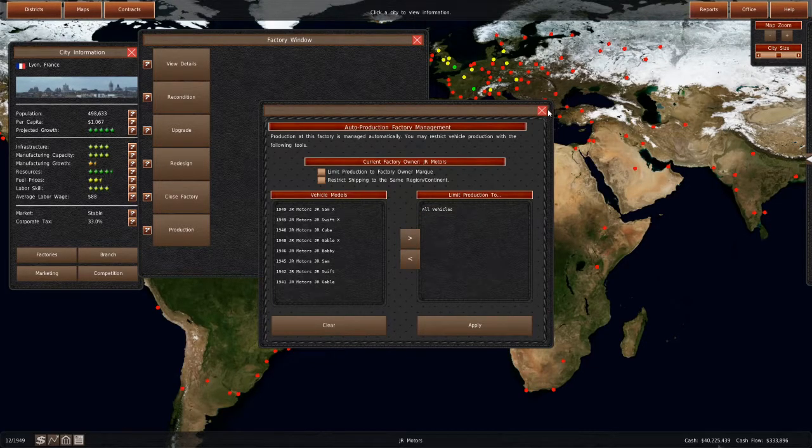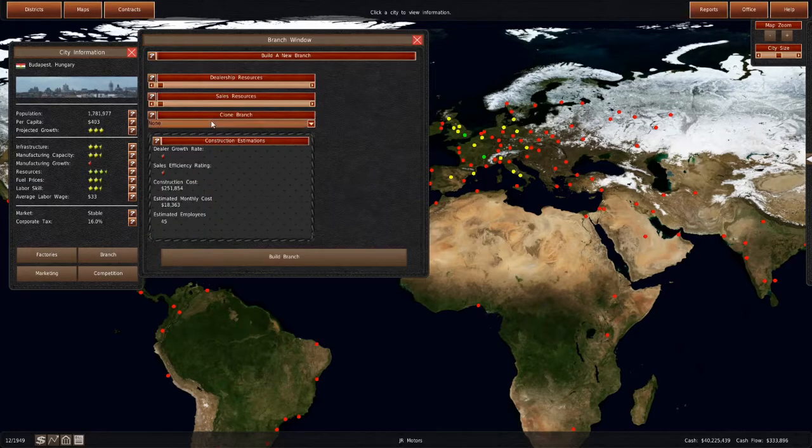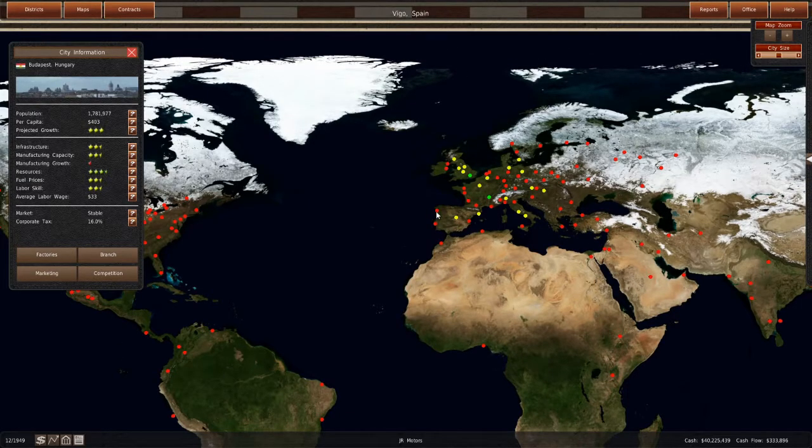All vehicles. So it's producing all vehicles. That's nice. Can we get any more... Branch is open. Ooh, Budapest. Let's open a branch in Budapest. We're going to go there. We're going to build branch. What have we got over here? 144,800.